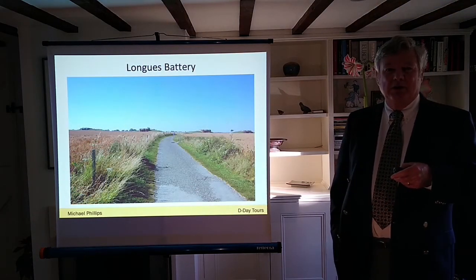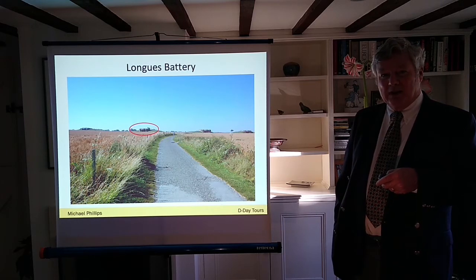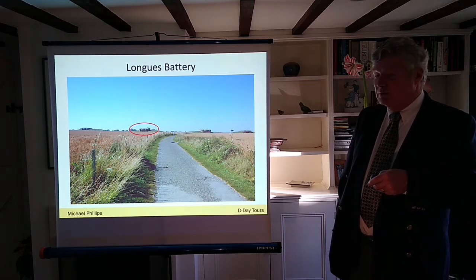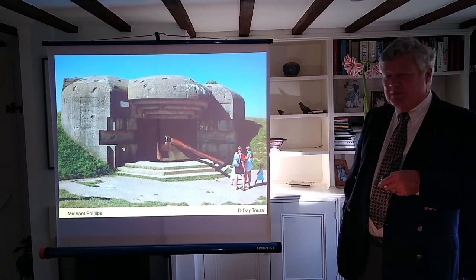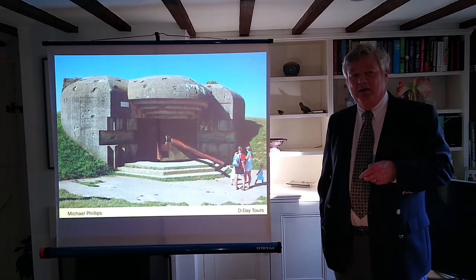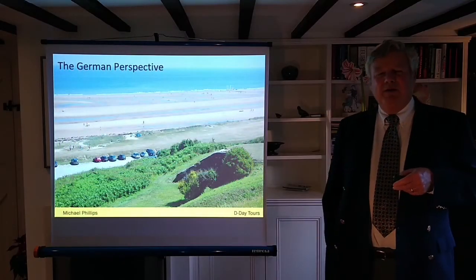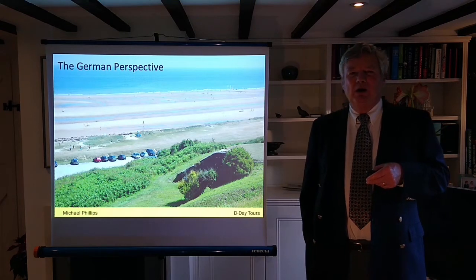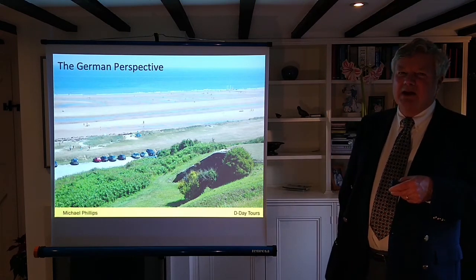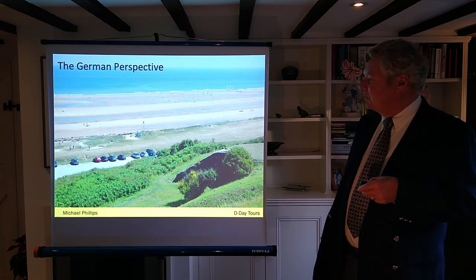We're going to have a look at a couple of these casemates in detail. We're going to look first of all at the circle here. Going in towards it, we can see how it looks. There you have the 152mm cannon made by Skoda. And here, very importantly, you can see the Germans' view of the beach as the soldiers would have appeared to them as they were coming ashore.